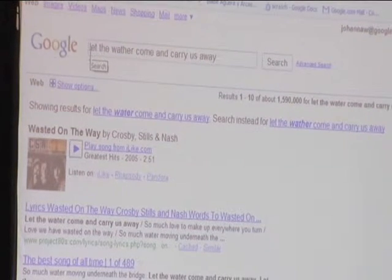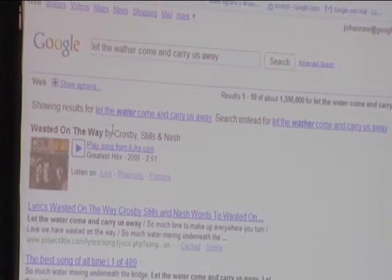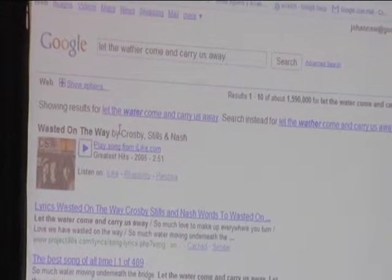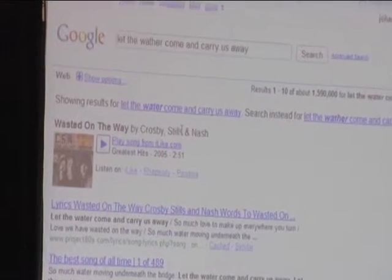And what Google does is says, oh, those are lyrics from a song. And we understand that even though it's not the name of the song, which is Wasted on the Way, we go ahead and take those lyrics and turn it into this feature. And this is a great confirmation for me. If I go ahead and play this song, I'm like, oh yeah, that is the song I was hearing when I was on hold.